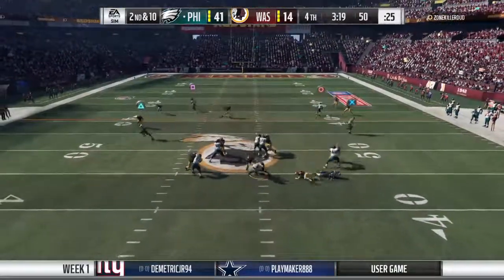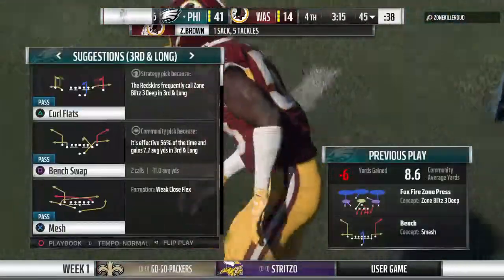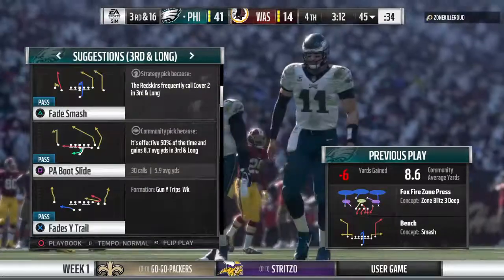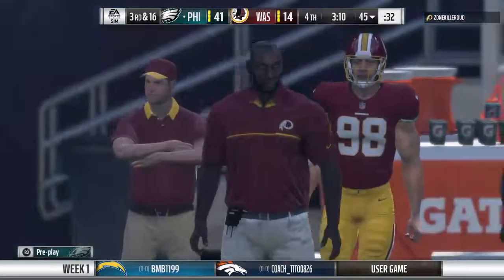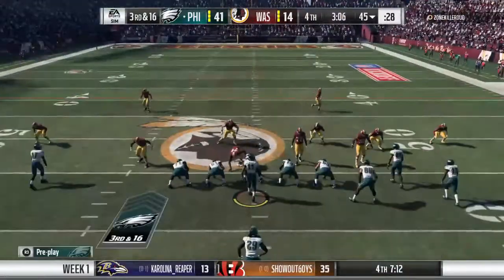From midfield, here's Wentz. He drops him for a loss of 6. Eagles coming up here on a third and long, so Wentz and company with some work to do after the sack.